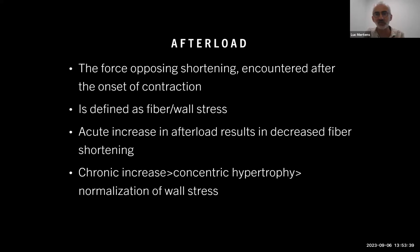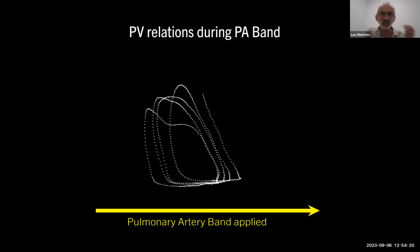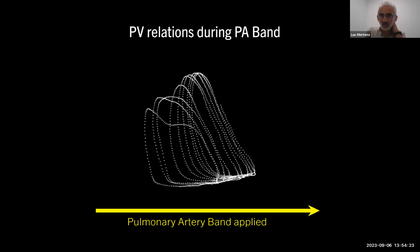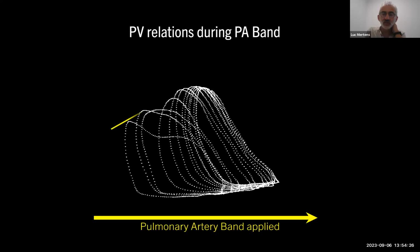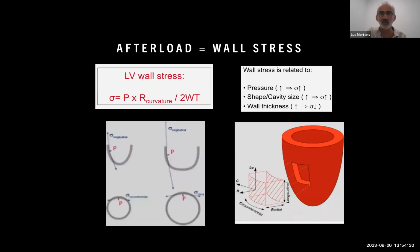So at a certain point, this baby is not going to be able to lift the load because it cannot generate enough force. At that level, the heart will fail. And this was illustrated by the coarctation case, where the load imposed on the ventricle was so high that the ventricle was not able to push the blood out. So that results in acute ventricular failure. We can study that. This is something we used to do when we did PA banding in our institution. We can use pressure volume loops, and we can actually identify the level where the ventricles start failing. Important is to remember that afterload is identified by wall stress.